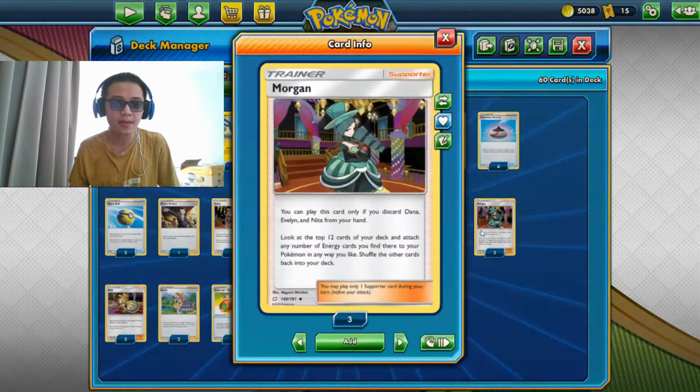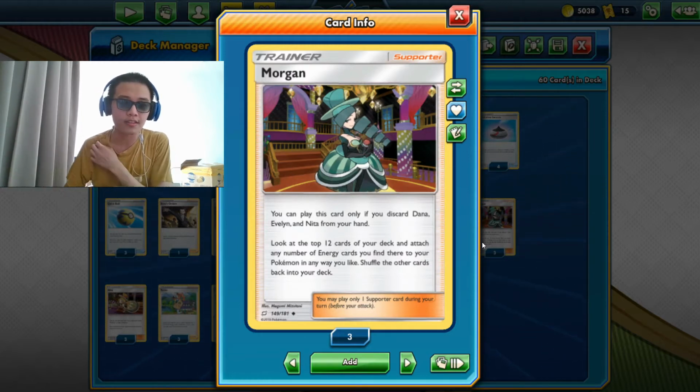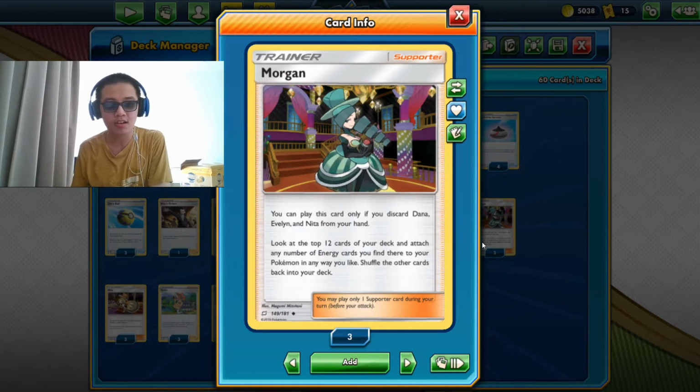So by the time I use a Morgan to attach energy to my Pokemon with this deck, I would usually have already at most 39 or 40 cards left in my deck. So with that, I would normally be able to attach at least 6. There would normally be at least 5 energy cards within those top 12 cards in the remaining 40 cards of my deck.